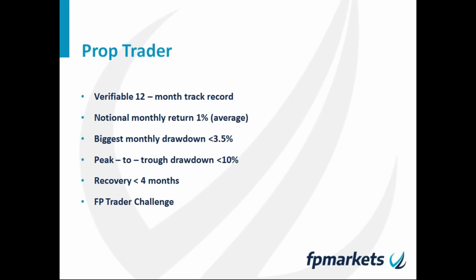And there are prop traders I know who are managing, generally for some of the bigger hedge funds, $500 million. That's what their allocation is. So big difference. Can you then return 1% monthly on 500 million? In other words, can you make $5 million a month profit? It's not easy, let me tell you. Anyway, we will come back to that. In fact, I think it's the next slide.